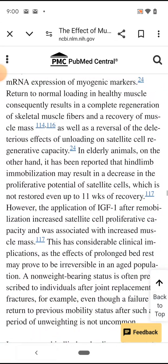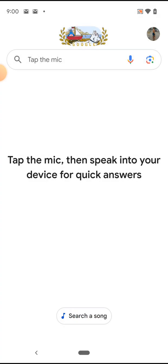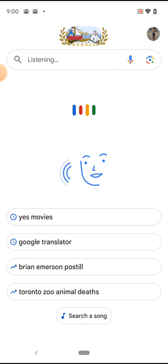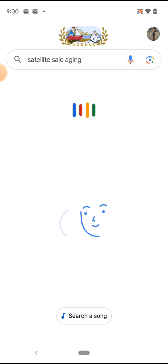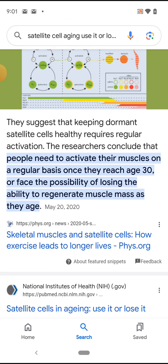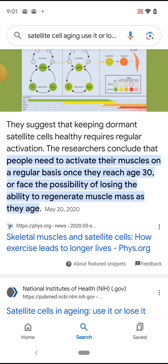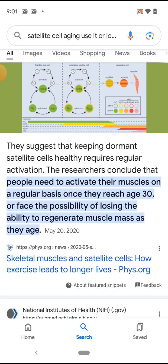I'm gonna bring up one more report really quick, okay? PubMed, satellite cell and aging, use it or lose it. According to phys.org, they suggest that keeping dormant satellite cells healthy requires regular activation. The researchers conclude that people need to activate their muscles on a regular basis once they reach age 30, or face the possibility of losing the ability to regenerate muscle mass as they age.